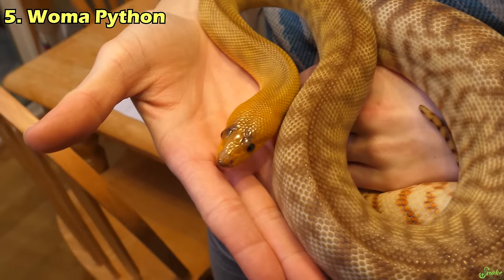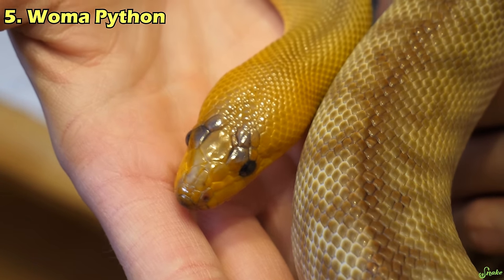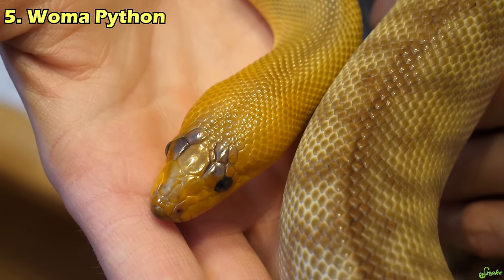But that can, of course, stress out a reptile keeper quite a bit. The third snake on our list is the Woma python. These are awesome. They stay a perfect size as adults. They get about 5 feet long, which is totally manageable, yet still big enough to be a decent sized snake as a pet. As an adult, they can live comfortably in a 75-gallon tank or a similar sized bin. They don't have any special humidity requirements, and they are very hardy too.